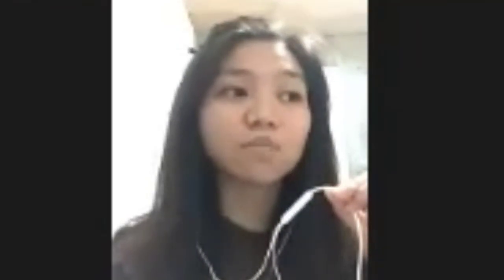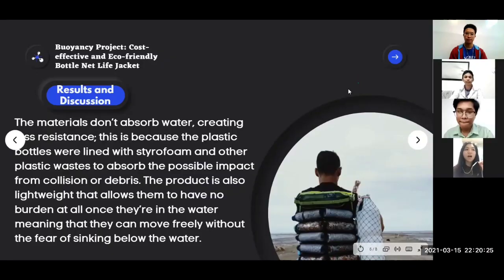Well, I was added into this project to make sure that the results were interpreted very well. I'm a physicist with expertise in the concept of buoyancy. Our team's initial report analysis based on the eco-friendly bottleneck life jacket's expected use and performance indicates that the materials are technically low cost and easy to access. Hence, it was tested by the DRRM, or Disaster Risk Reduction Management, and this product proves to be useful in life-threatening conditions because it does not absorb water.